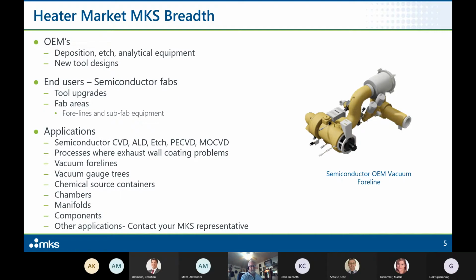And in the fab, we have many, many heaters around the world in the fabs, the sub-fabs, the waffle floor areas. We concentrate on a lot of that. And the new heater today is really being accepted well in the sub-fab due to its communication capabilities.